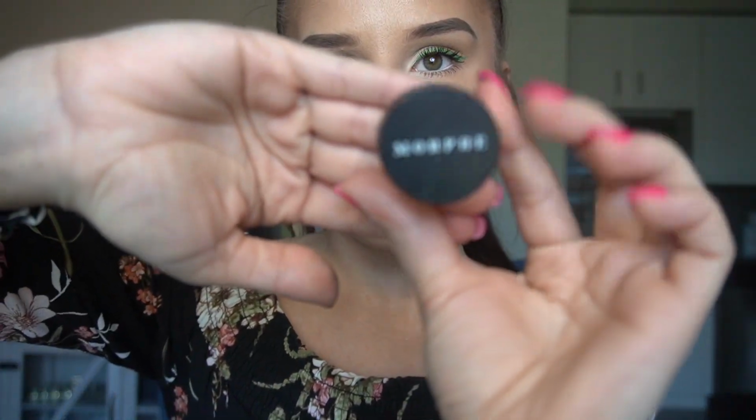And then a cheaper one you can buy is by Morphe. I don't know the price, but I will link and describe and have the prices in my description. So if you guys forget and you don't want to remember the names, I'm gonna have it all down below, okay? This one is by Morphe, like I said.